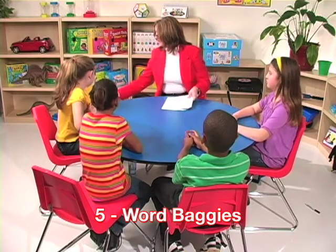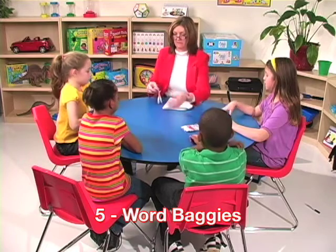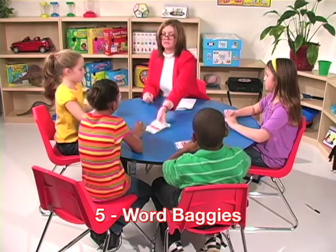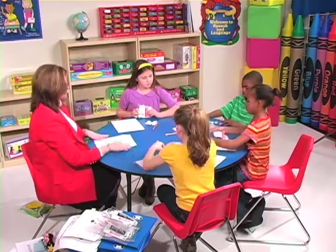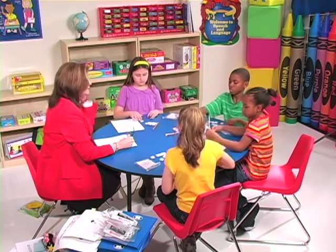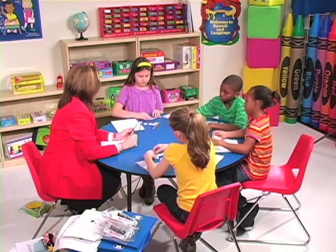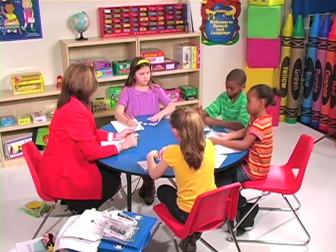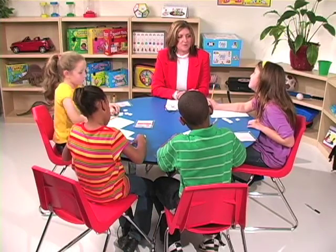Okay, the next thing we're going to do is make some words. I'm going to give you some word baggies and some paper. Your word baggies have some tiles in them with letters on them. So go ahead and get your letter tiles out. What I want you to do is move your tiles around and make as many words as you can out of those letters that you have and write them down on a piece of paper. That's okay, you can just leave that, Ray J, and just write below it.